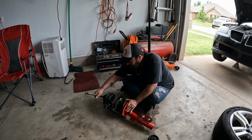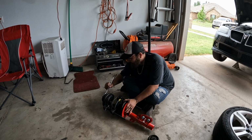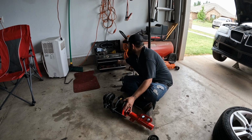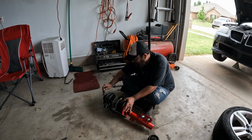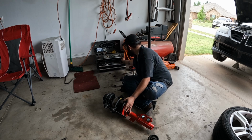Not too bad, not too bad. Other than this tool, I'm not a big fan of. Is that turning? Yeah, that's turning the whole thing. So I'm gonna need some sort of wrench. Not a 7/16. It's not a 3/8, so it's metric.